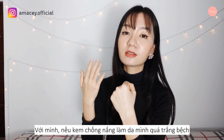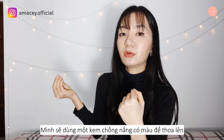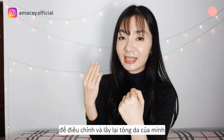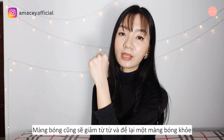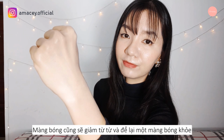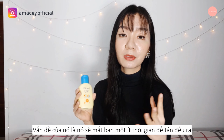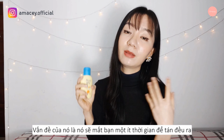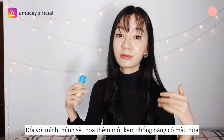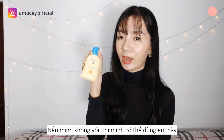For me, if the sunscreen is too white for my skin, I will use a tinted sunscreen to top it up, to adjust and get it back to my natural tone. The whitening effect will kind of reduce. It also has some glowy finish like this. It's actually nice. I kind of like it. The problem with this is it will take a moment to blend out evenly. For me, I will top up with a tinted sunscreen. If I'm not in a rush, then yes, I can use this one.